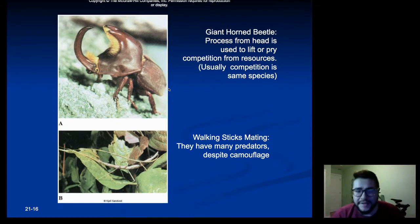I'm showing you some cool modifications here. This is a giant horned beetle, which has a process from its head that it uses to lift competition up and move them out of the way for resources. This is a walking stick bug. Usually their modification is looking like a stick, which is pretty good camouflage from predators.